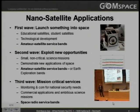And the next wave that will come very shortly is the third wave, where people will actually depend on their missions also from nanosatellites. So we don't see that nanosatellites are just toys. This is something that will be operational and that actually, I would say, life will depend on in the future. So that's where we are going at the moment.